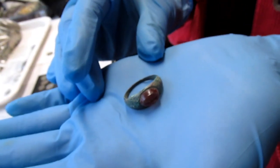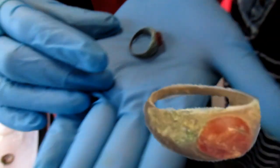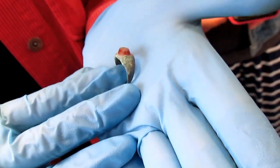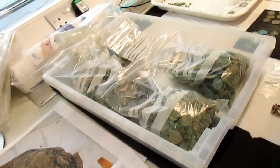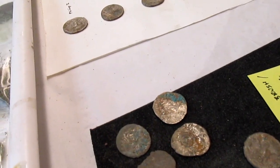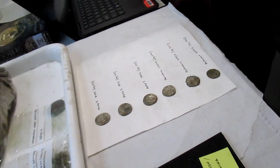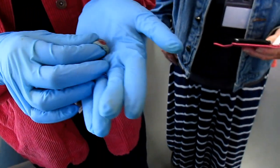Oh, there's the other ring. Oh gosh, look at that. Wow. Look at this ring. Have a look, Pen. Oh wow, what is that, some sort of stone? Precious stone, a gem of some description. Carnelian? Yeah, I can get it under the microscope if you'd like. Is that a red stone there? Yeah, carnelian maybe.